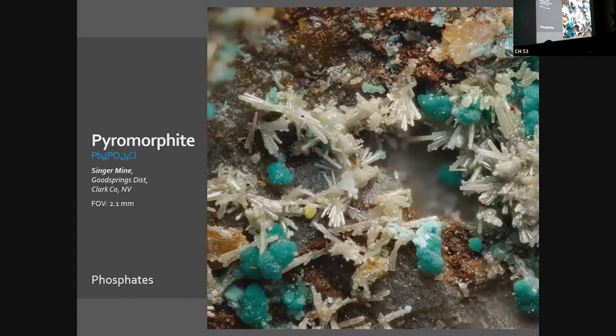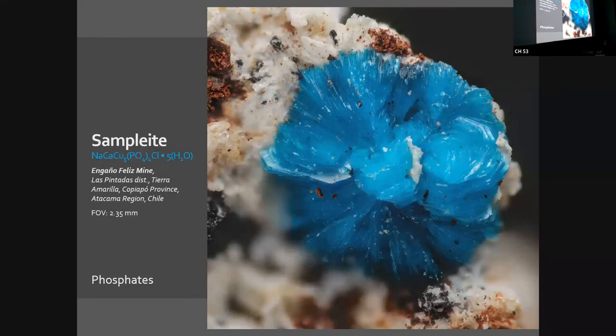Pyromorphite are these white elongated crystals, which is a lead phosphate with chlorine. I think the blue is not, these are really green. The color is a little off on the screen, but I think that's malachite. Now, samplite kind of gets close to that no biology rule a little bit, because it only forms in environments that are enriched in bat guano. Oh, yeah. The catalyst. It's not the direct result, but that's one of the elements that has to be there. So it's kind of a little pushing. I love how these are just little plates, and they're just lined up in these rosettes like that.